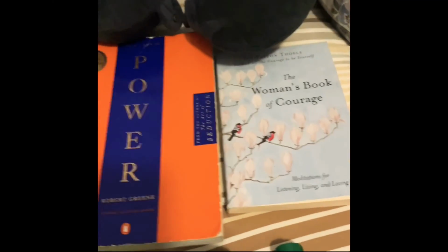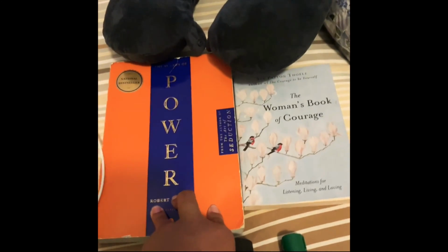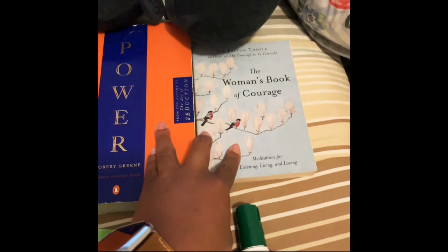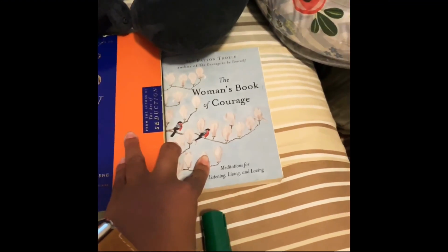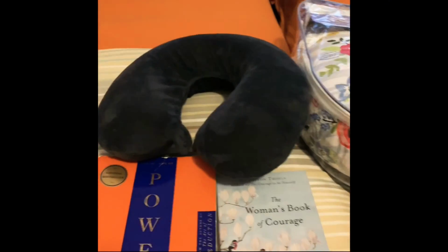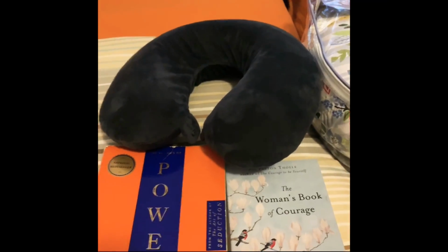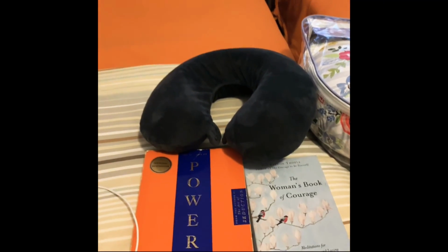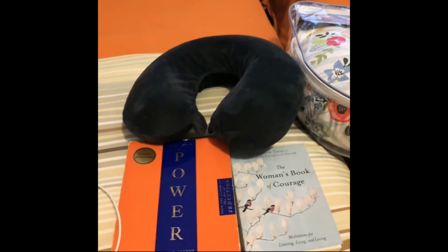My books, because I do like to read and I plan to get to them. So I got the 48 Laws of Power. And then I have the Woman's Book of Courage, which I just received yesterday from a friend. Then I have, of course, your pillow for your neck on the plane. That came in handy, honey, because I took a little bit of a nap on my way from Kansas City to Atlanta. And that was amazing.